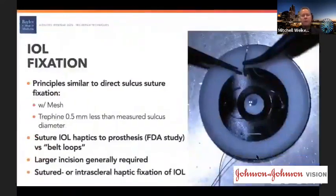I'm going to finish up talking about fixating the implant directly to the iris and then to the IOL, and then suturing the IOL in place in the eye. Again, since you're using sutures with this, you want to make sure you use the prosthesis that has the mesh embedded. The sizing's the same: you want to trephine at half a millimeter less than the measured sulcus diameter.